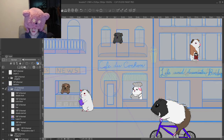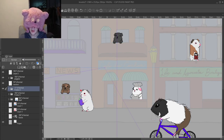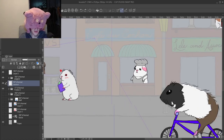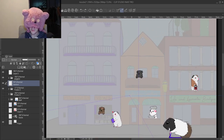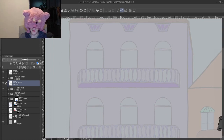Wait, let's get that down. I see. Snap to special rulers. Yeah, that works. Let's see. And make her eye cuter. I think that's a big issue. It's not the stuff I know I'm gonna add. So Raviol is gonna be at this top floor.